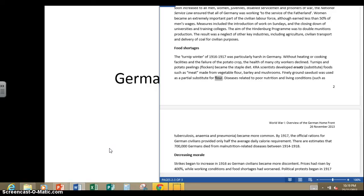By 1917, the official rations given to German civilians only provided half the average daily calorie requirement. So if you were living on rations alone, you were only getting half of what you actually needed to support yourself.